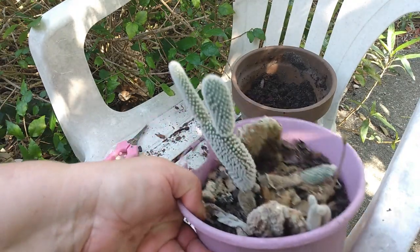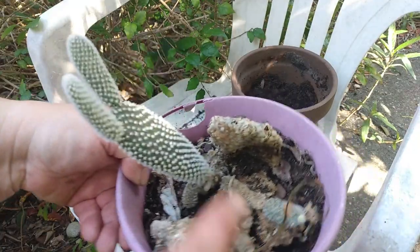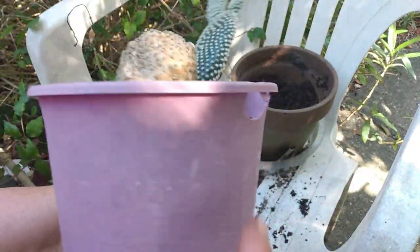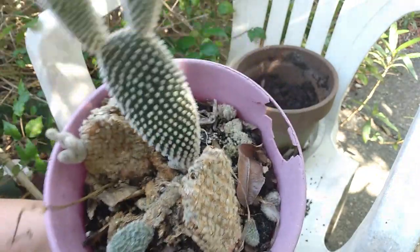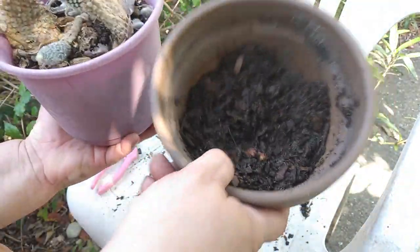Okay, and the next thing we're going to repot is this Mickey Mouse cactus. It has a lot of pieces that have rotted, some little babies, and this pot is plastic and it is just falling apart. When I grabbed it, my thumb went right through the pot. So I'm going to dump this soil. I don't think it's any good. So we're going to repot this into this here.